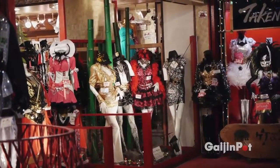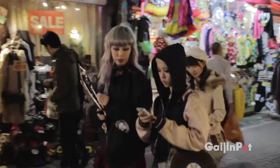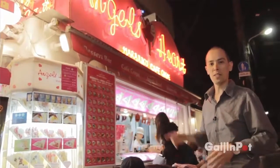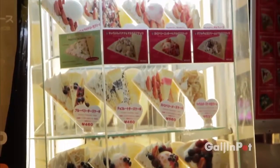Harajuku is teenage fashion to the extreme. It's a great place to check out the other styles and also show off your own. If you come to Harajuku, you have to visit Angel Hearts. These are some of the best tasting crepes you'll ever try.